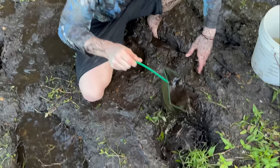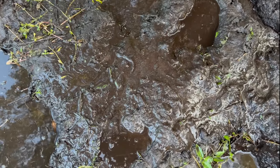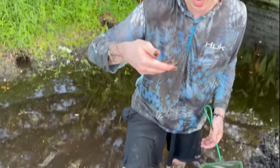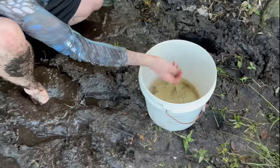This one's not as deep as that other one. Oh! Is that a fish? Look, right here. Is that a... Ew, it's gross. It's slimy. Oh my God. It's a baby fire eel, I think. No freaking way. Let's wash it off.